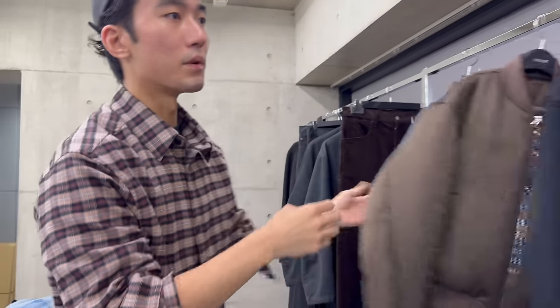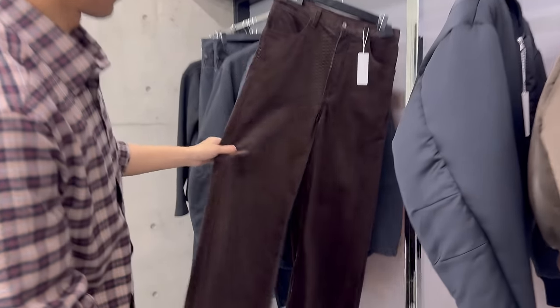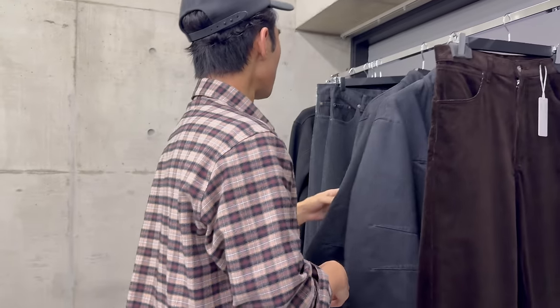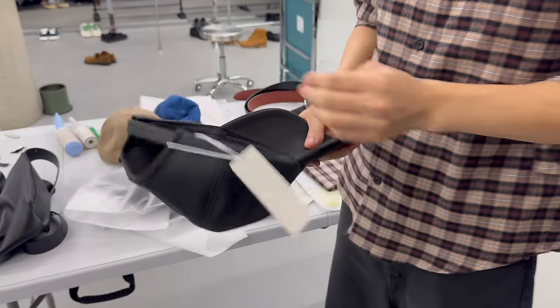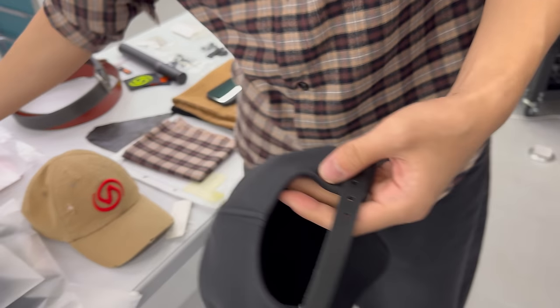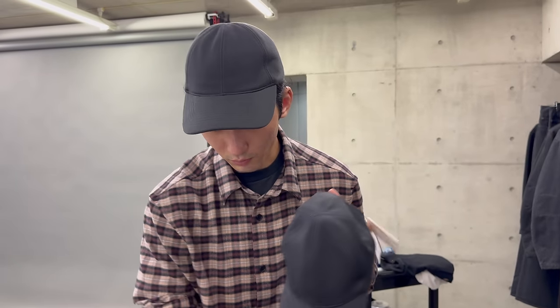So these are the bombers, the corduroy pants, and the denim parka, jeans, some hats, simple but actually very intricate. These are actually inside out tsuchiko cotton and buffalo leather straps on the taupe and the black colorway. The one I'm wearing right now is actually this one right here.